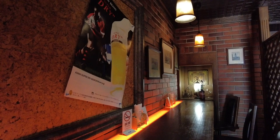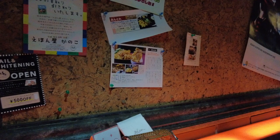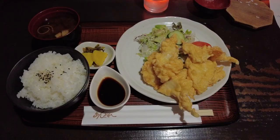That low-key exterior must be hiding something great. I should not be fooled. Butterflies in my stomach. This restaurant has a good atmosphere. I'm looking forward to Toriten cooked by a chef here. Toriten is a kind of fried chicken.